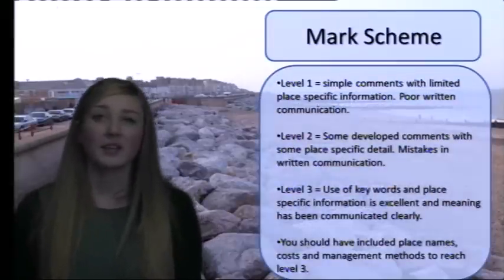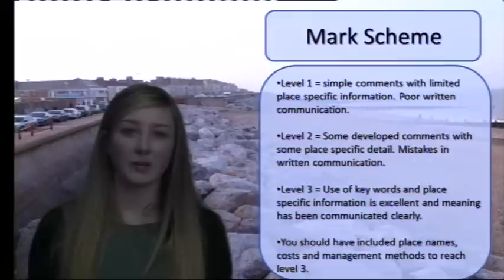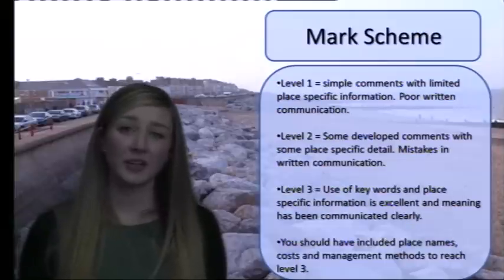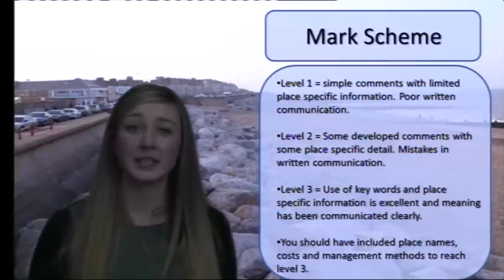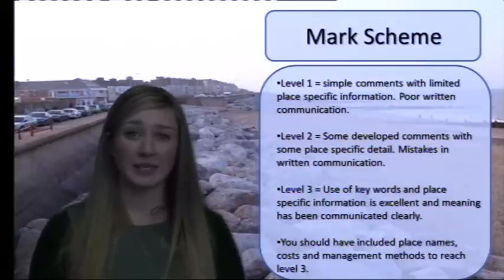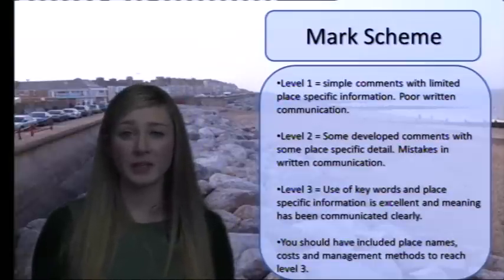Okay, so the case study answers are marked in terms of banded levels. So for a level 1 answer, you're going to be getting between 1 and 3 marks, and it's going to be because you've made very simplistic comments which haven't been developed, and you're not going to have included some of the key facts like the names of the places, the types of methods that were used, some of the costs of the methods that were implemented, or how sustainable they have been. You also will have had quite a few mistakes in how you've written your answer in terms of your spelling, punctuation and your grammar.